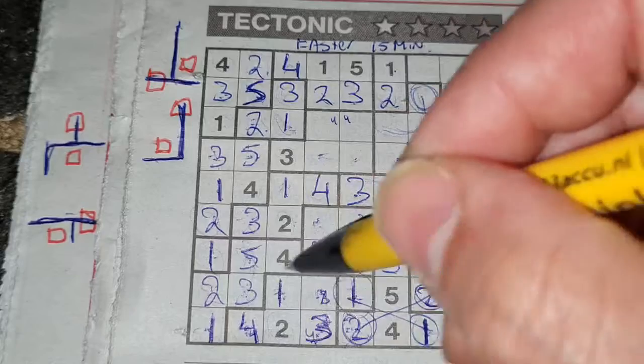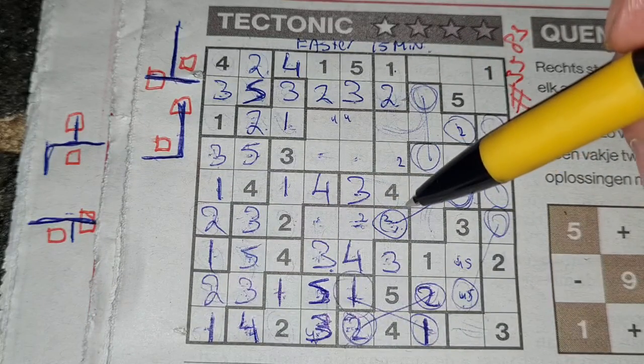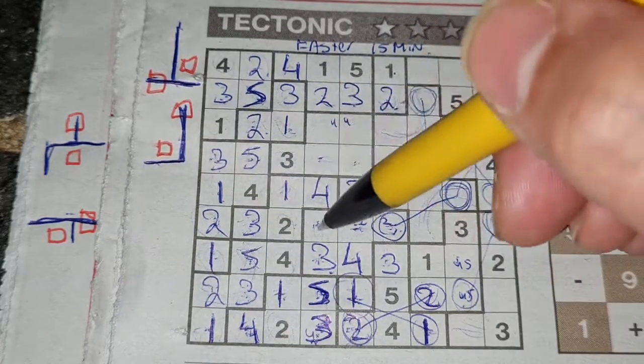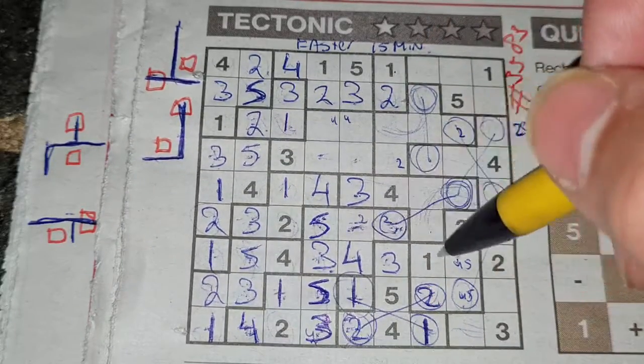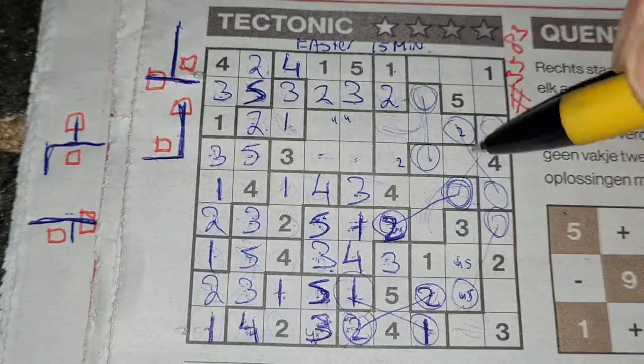1 box left in this area for number 5. Okay. I think this box should be a 5 because it can be 1, can be 2, can be 3, can be 4. Yes, definitely a 5. 2 numbers left for the numbers 2 and 1. We see here 1, no 1 there. 1 should be here and a 2 goes there.